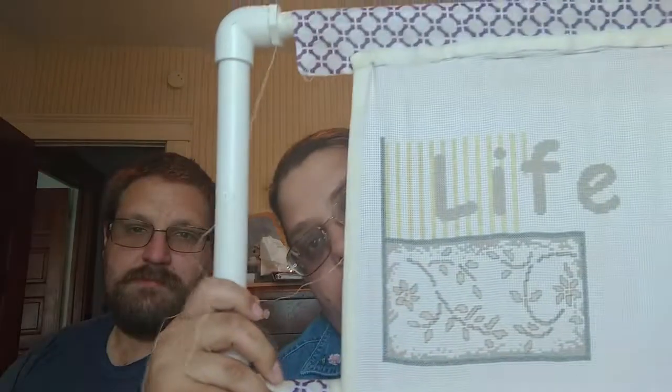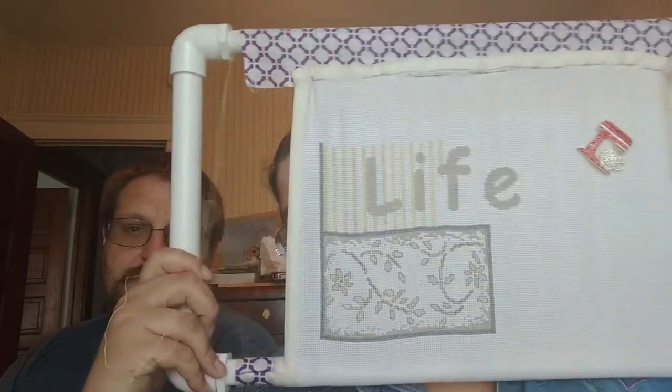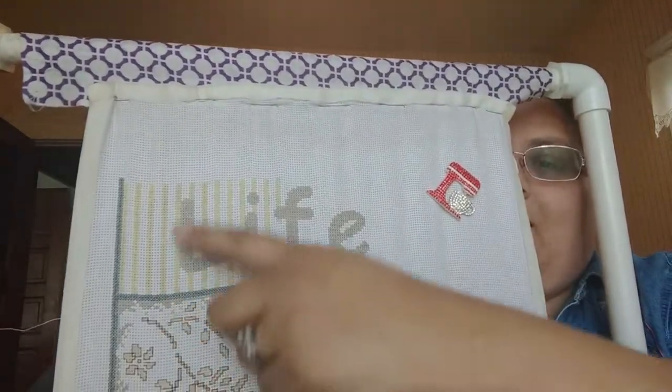Oh crap, I don't have the picture. Saturday was Life's Moments work. Got Stripey's done. I'm trying to see what I'm doing here. I got Stripey's done, and that was about it. There was more running around. There was more crapping around.